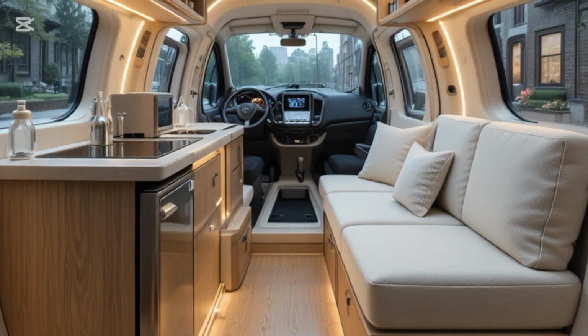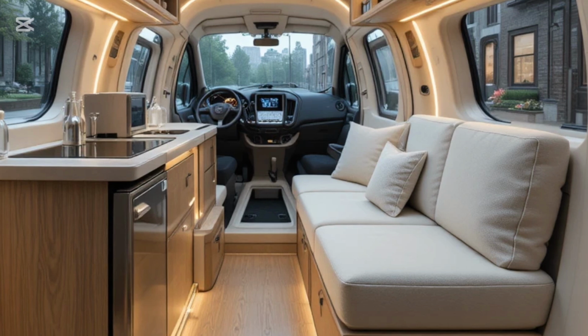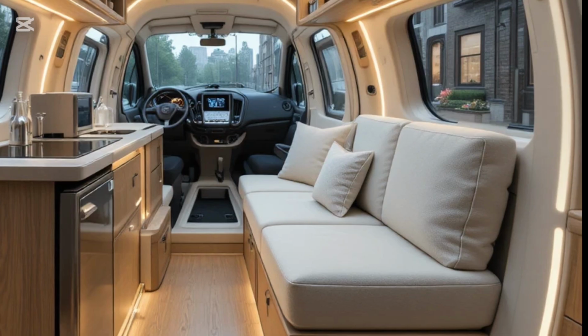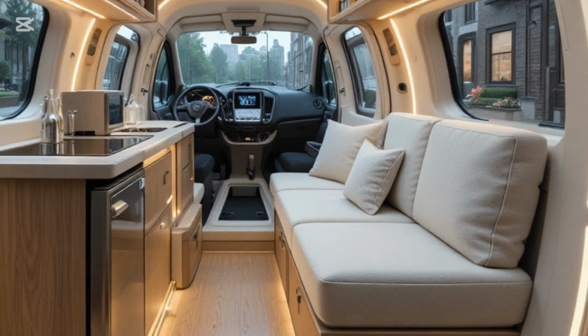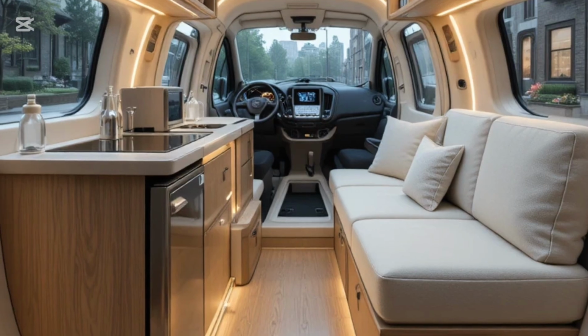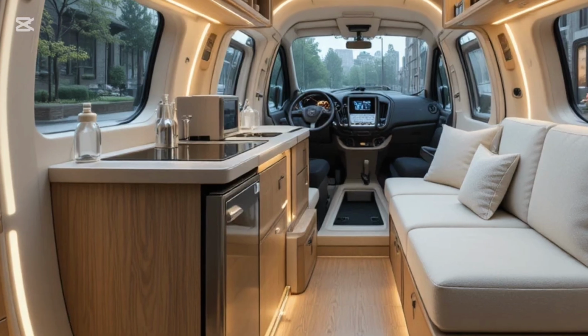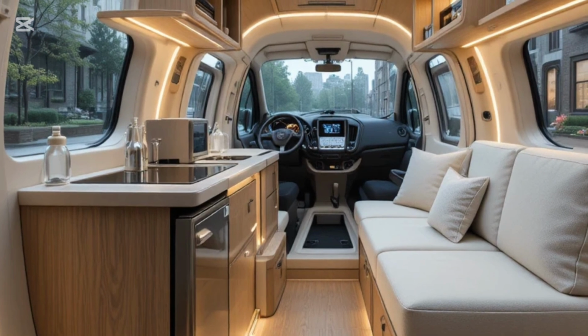The whole thing is designed to be pedaled around, meaning no gas, no emissions, and complete freedom to roam wherever your legs can take you. Imagine cycling into a park, pulling over, and instantly having your own tiny home on wheels. It's kind of like the ultimate minimalist lifestyle.